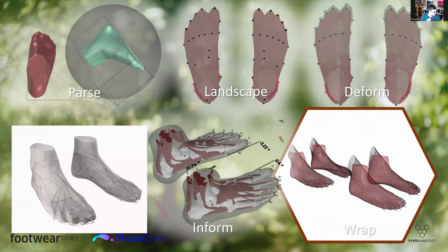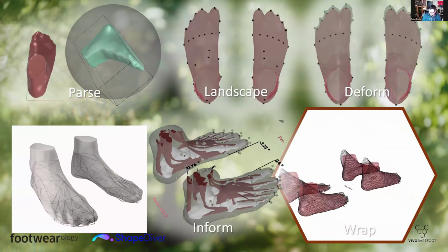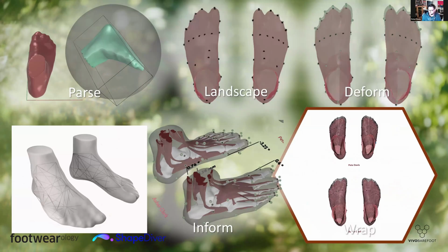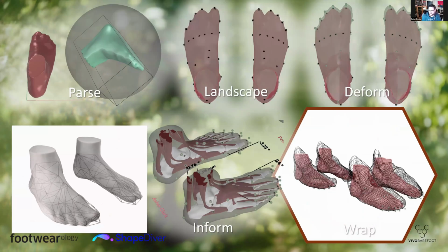It actually came from dressing my daughter's foot with a sock. And I quickly realized that the sock is just a cylinder. And what's a cylinder? It's just a rectangle. And if you have that, you can start to use that for the basis of putting something onto the foot.